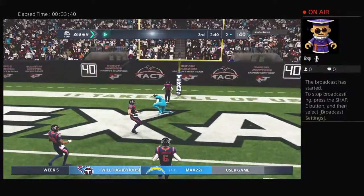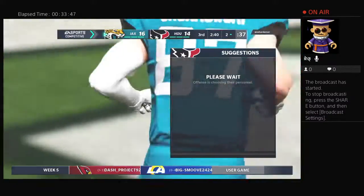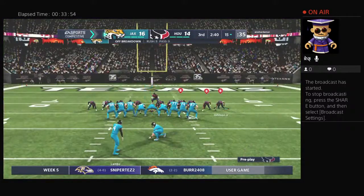And that is caught. Touchdown, Jacksonville. Rob Gronkowski, his 2nd touchdown on the season. And the Jaguars have retaken the lead. Josh Lambo lining up for the point.